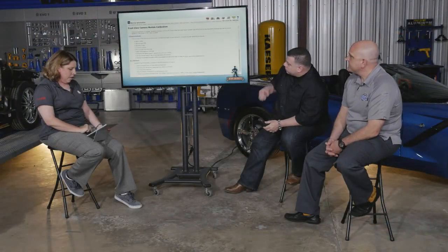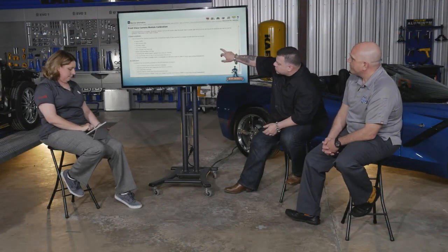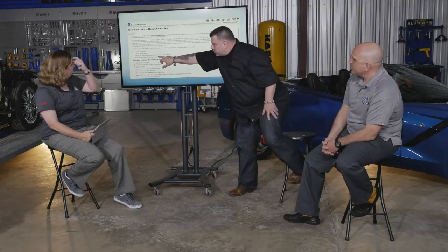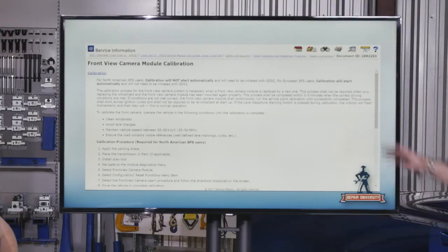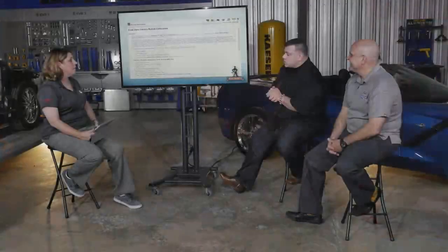Jason, let's go back 1 second. I'm sorry. Just real quick, guys. Look, one of the procedures is maintain speeds between 35 and 56 miles per hour. Now, this particular calibration, if you had to do the calibration, you're going to require 2 techs, and you got to drive it. In New York, I'd have to do this thing at probably 3 o'clock in the morning. But to maintain the speed, you are correct. To maintain the speed, yeah.